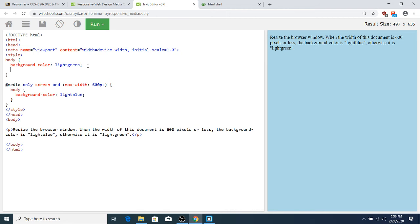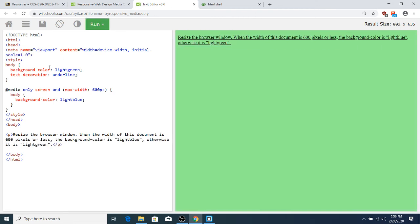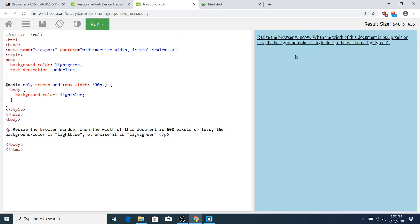Now, quick thing. Remember that when we're overwriting CSS, we just override the things that are specified. What do I mean by that? I think it's text decoration. Okay, so by default, it's going to be light green, and the text is going to be underlined. However, when we're at 0 to 600 pixels, it's going to be light blue. But what's the text decoration? Is it still underlined? Yes. This is going to be a very powerful tool because a lot of times we'll have a very complicated rule with maybe 10 things inside of it, and literally the only thing that we want to change is maybe the width. So it makes it so that we don't have to re-specify things over and over again.